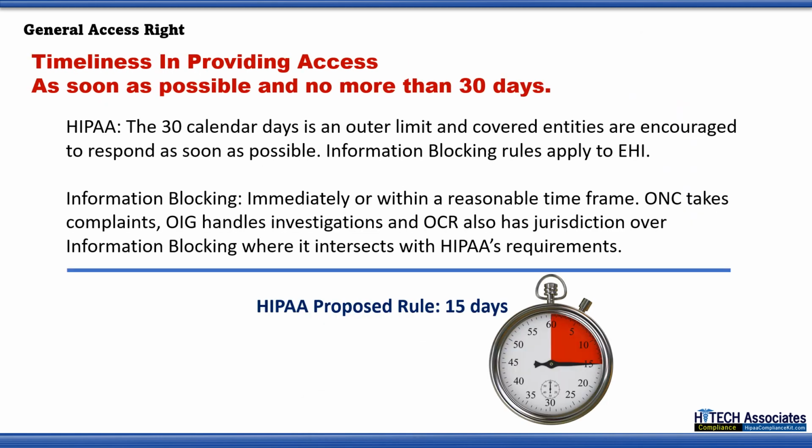Under the access guidance, the Office for Civil Rights really wants to promote that you need to be getting medical records to the patients in no more than 30 days. The actual standard is as soon as possible, but again, not taking more than that 30 calendar days. Under information blocking, the standard is immediately or within a reasonable time frame.